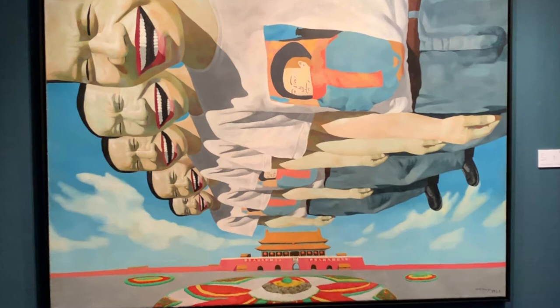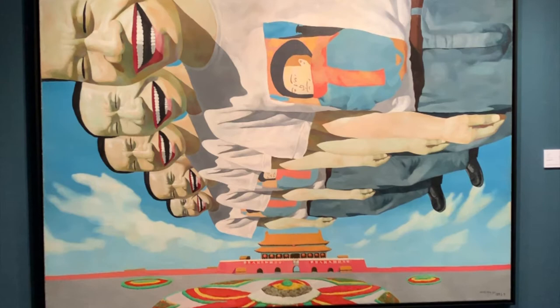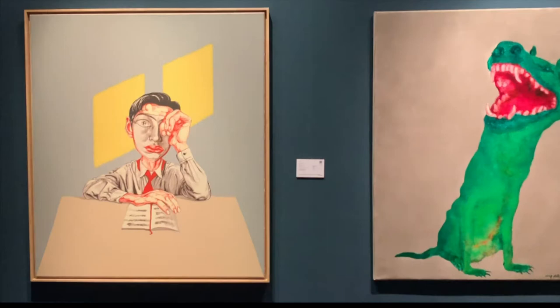There is a sense of conflict in this piece, a cultural conflict of the Chinese and Western culture, and a state of collision is represented in this work. The work on the left is by Zeng Fanzhi, who graduated from Hubei Academy of Fine Arts. His works are also critical.